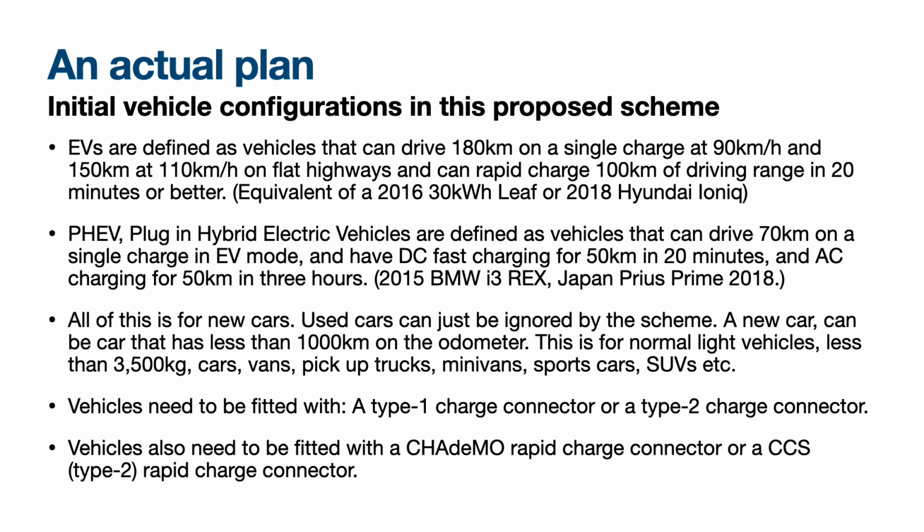And then plug-in hybrid vehicles. This is a bit stricter than the typical plug-in hybrid vehicle. I need it to be able to do at least 70 kilometers on a single charge in EV mode and have DC fast charging for an additional 50 kilometers of range in 20 minutes. That way, if you get to the point where petrol becomes extremely expensive, then people would be able to use their plug-in hybrid cars just as electric cars, just for doing all their ordinary daily commuting and stuff like that. So 70 kilometers is approximately double the New Zealand average daily commute.